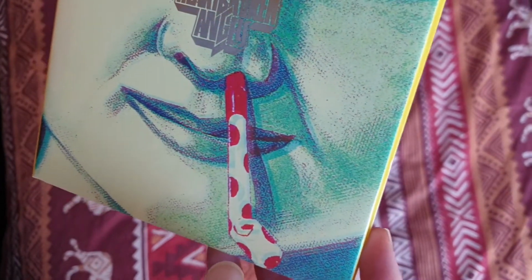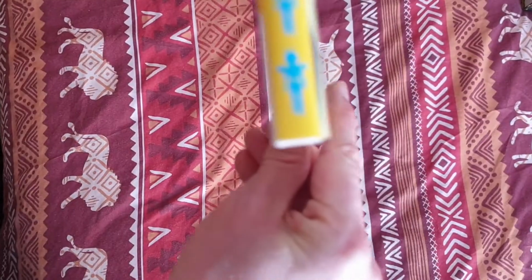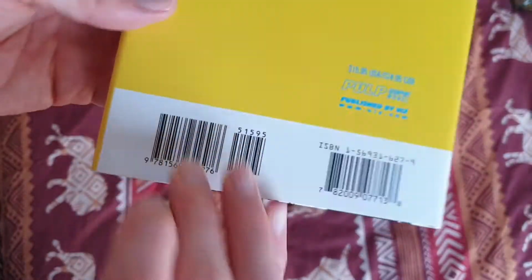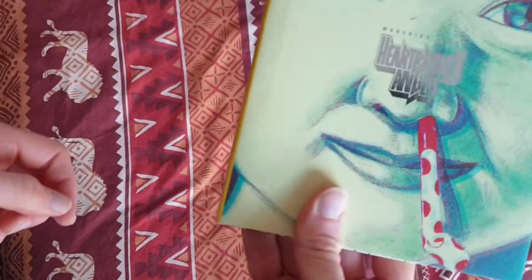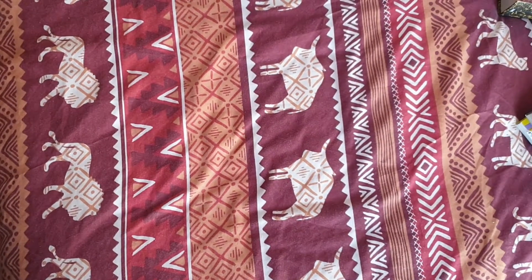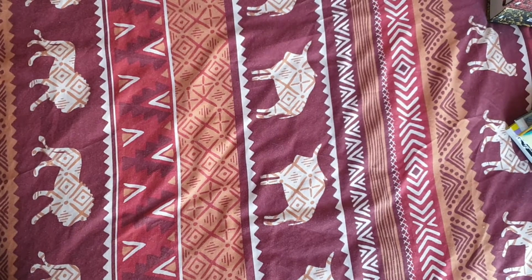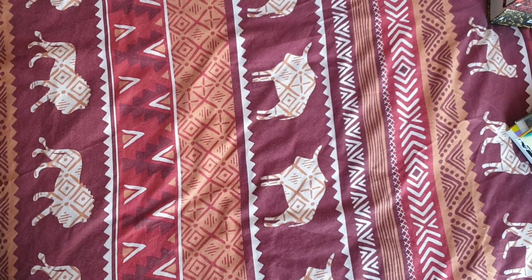I guess the only real indication that it is volume 2 is that it's got 2 little angels on the spine there, whereas volume 1 only has 1 angel. But that is in fact volume 2, and I'm nevertheless happy to own it. And I'll show you some miscellaneous volumes for miscellaneous publishers.